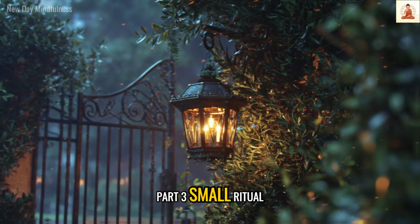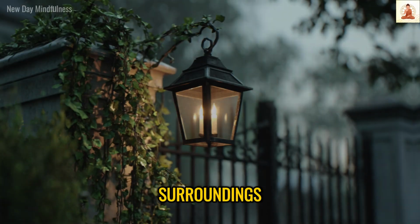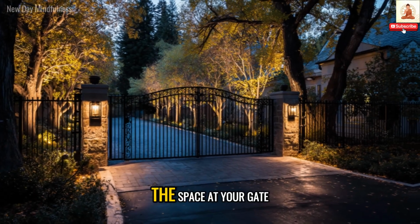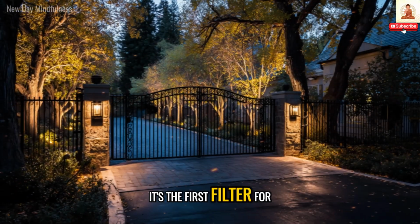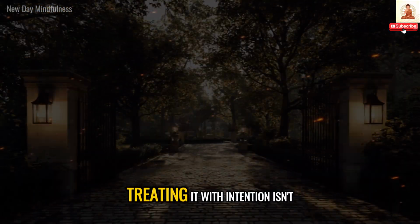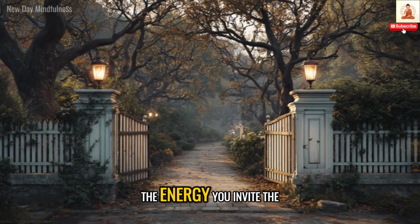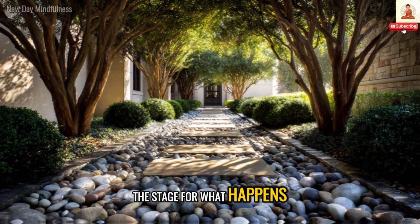Part 3. Small ritual, big effect. Sometimes the smallest shift in your surroundings can change the way your entire home feels, and with it, the way you live inside it. The space at your gate isn't just a place you pass through. It's the first filter for every moment, mood, and opportunity that enters. Treating it with intention isn't about superstition. It's about influence. How you influence the energy you invite, the mindset you carry, and the way you set the stage for what happens next.